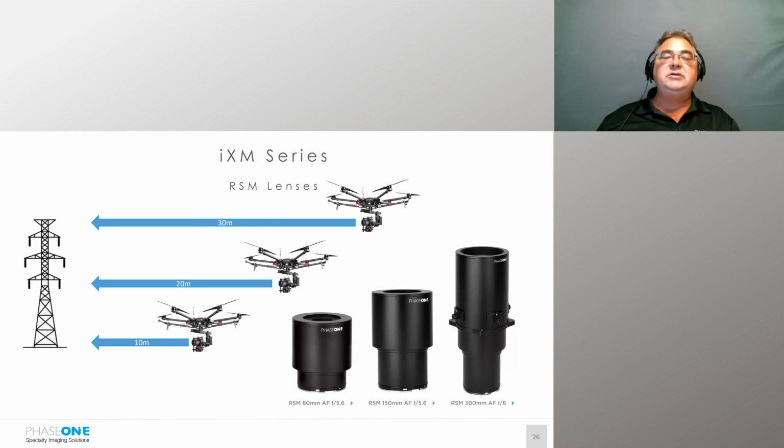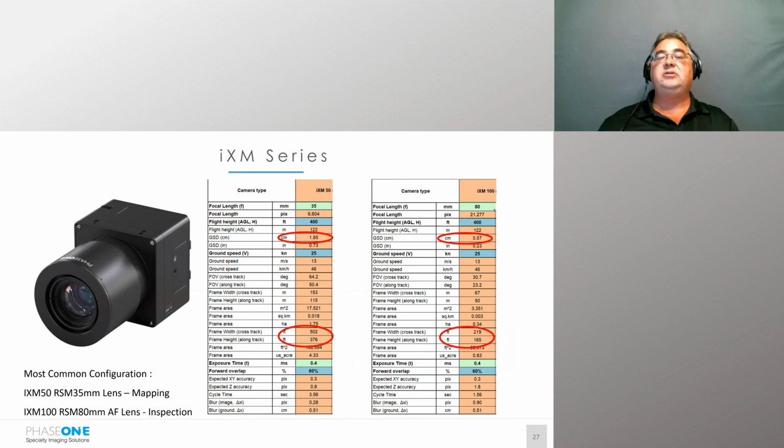So when it comes to the IXM 50 or IXM 100, I just wanted to show a quick screenshot of what type of resolution you can expect on the ground. For the IXM 50 with the 35 mil lens, you're at about 1.85 centimeters at 400 feet AGL, and that one frame size represents 502 feet by 376 feet. That's a typical mapping camera.